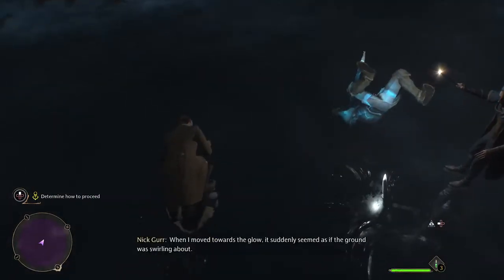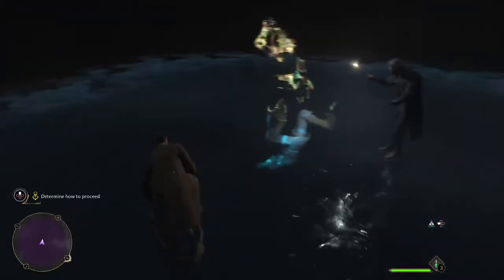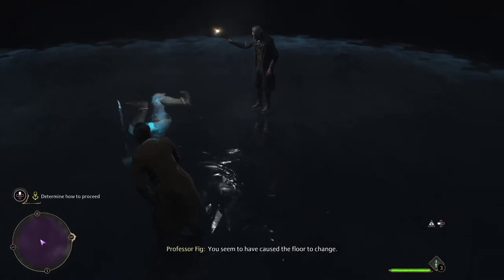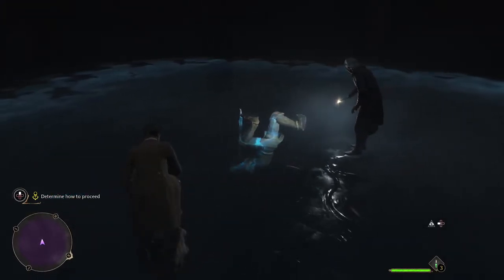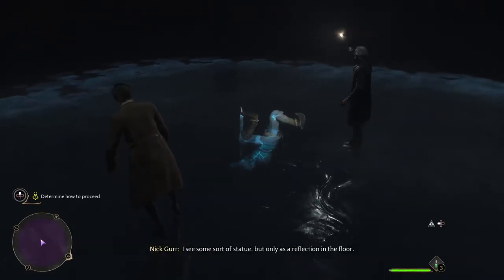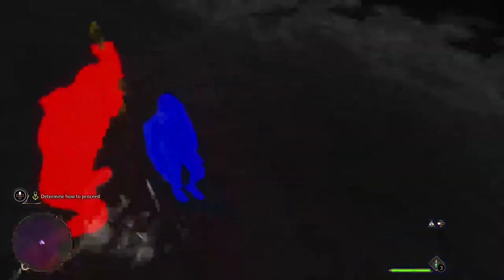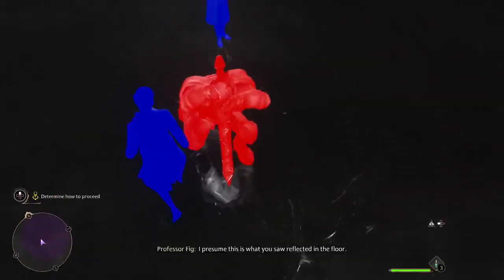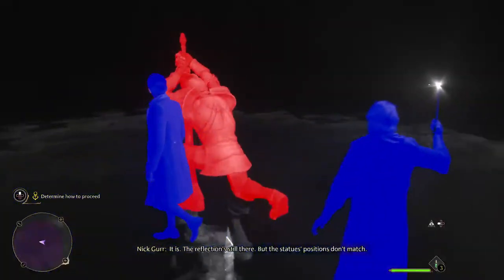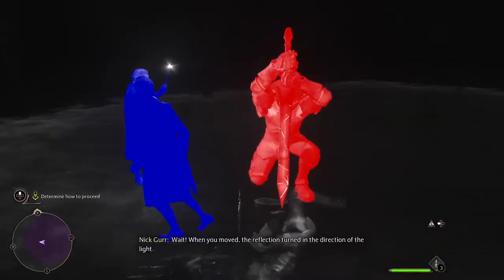When I moved towards the glow, it suddenly seemed as if the ground was swirling about. Are you all right? Yes, sir. I'm fine. You seem to have caused the floor to change. That statue? What statue? I see some sort of statue, but only as a reflection in the floor. Revelio. I presume this is what you saw reflected in the floor. It is. The reflection's still there, but the statue's positions don't match. Wait, when you moved, the reflection turned in the direction of the light.